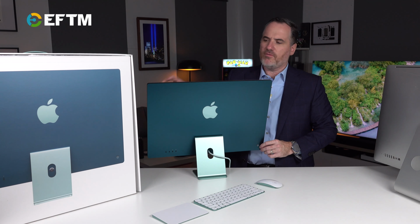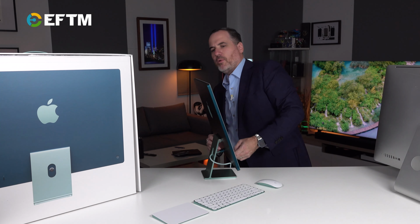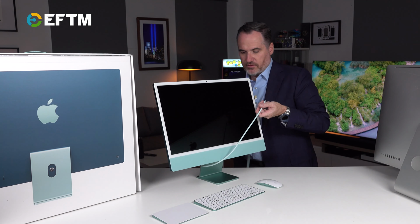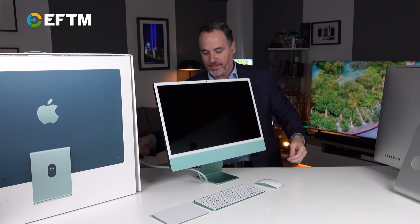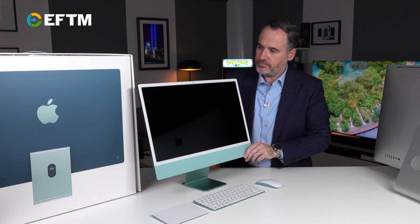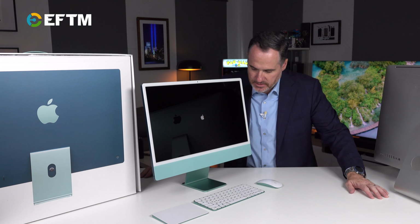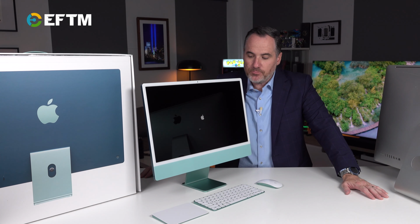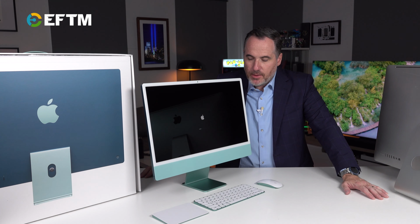I can see a couple of microphones up the top. There's probably more microphones all around it. And that's the jam. Now we've twisted it and turned it. Let's fix the cable. And let's power it on. Same boot up sound as always. And from there, we'll set it up, we'll get it online, and we'll give it a full review.